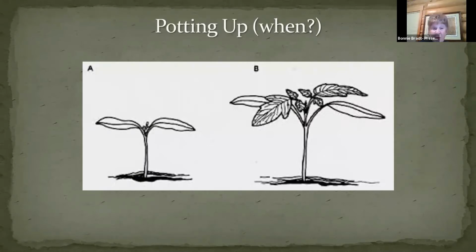Now, as far as when to pot them up, here's a picture of a new seedling. Most of you will probably know that these leaves, the first ones you see, are called cotyledons or seed leaves, and these are not what they call true leaves. Over here on the right is the cotyledons, and then the first set of true leaves that occur on the plant after it's growing. After the second set of true leaves starts to come up and gets to be decent sized, that's when you consider potting them up. That's about the right size.